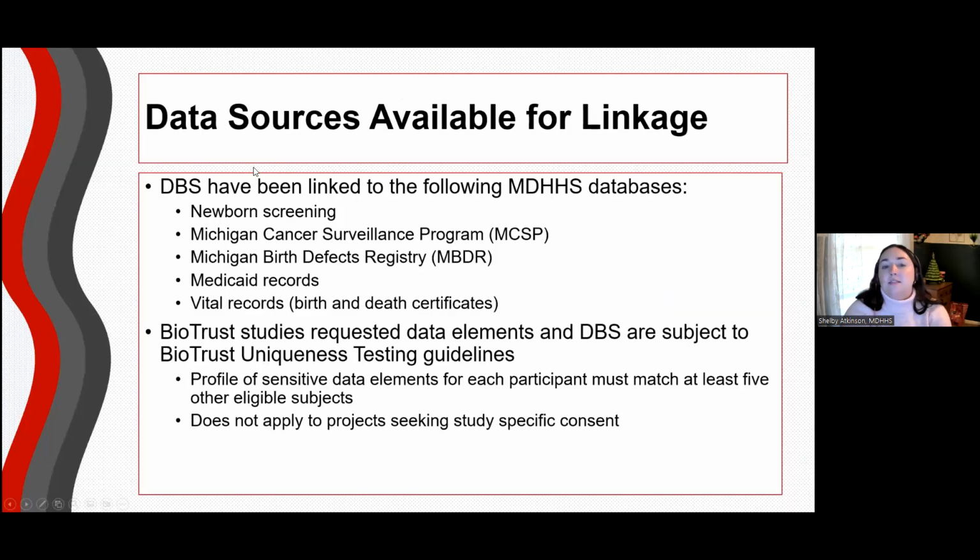I talked a little bit about data sources that are available for linkage to these blood spots. So I just thought I'd highlight some of the databases that we've linked to most recently. We have linked these blood spots, of course, to our newborn screening records. They're already linked, so that's very easy. Our newborn screening records include information from the screen, including results and analyte values for any of the conditions that we test. And we do have a data dictionary that lists all of the different analytes that are measured on a newborn screen. We've linked them to our Michigan Cancer Surveillance Program.